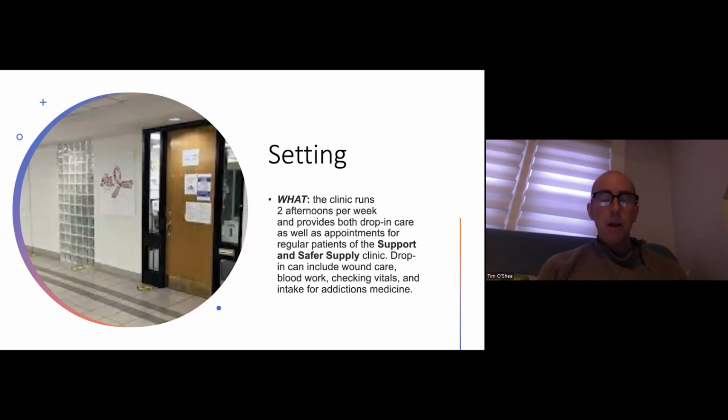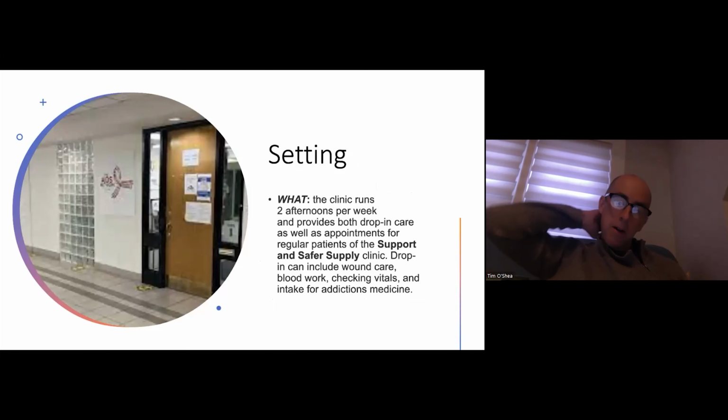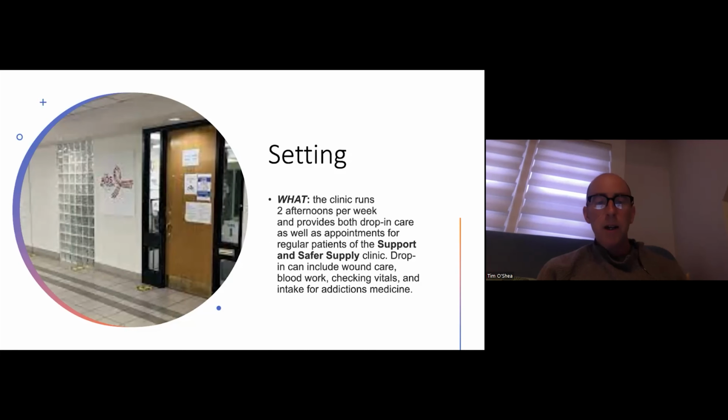So the clinic, like I said, operates out of the AIDS Network. Right now, we run two clinics a week. We run a Tuesday clinic that goes from 10 o'clock in the morning until 4 o'clock in the afternoon, and then a Thursday clinic that runs from 12 till 4. Primarily, the service is intended for patients who are rostered under our care, but we almost always have about a quarter of the patients just walking in, seeking care as well. So we do provide some drop-in care.